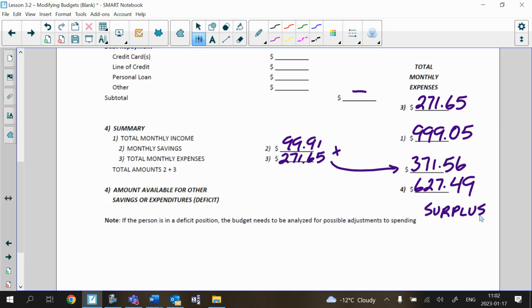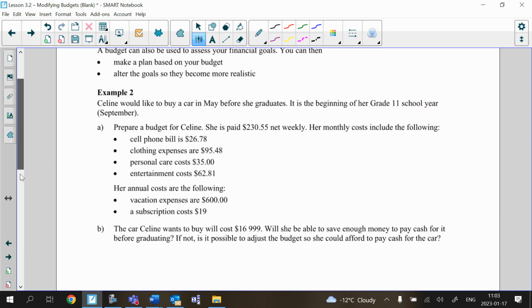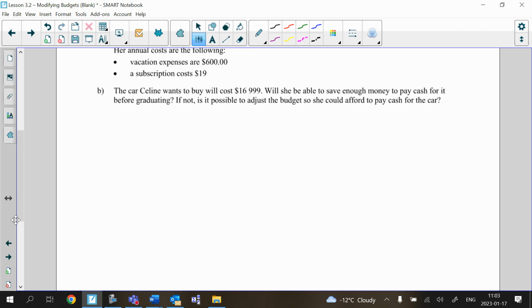So this is what her surplus is every month starting from September of her grade 11 year. And she wants to be able to purchase a car by the time she graduates, so it would be June in her grade 12 year. And the vehicle she's looking at costs almost $17,000. Will she be able to save enough money to pay cash for it before graduating?